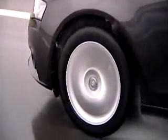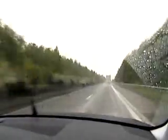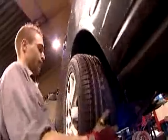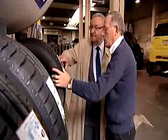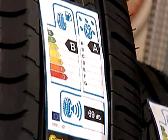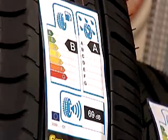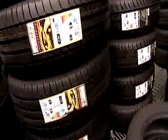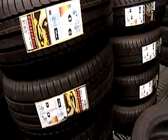Tyres are another issue. They are our only contact with the road. New standards will define minimum tyre performance requirements. It will also become easier to choose the right tyre. By 2012 at the latest, European labelling will inform all drivers about the exact performance of the tyres mounted on their cars.